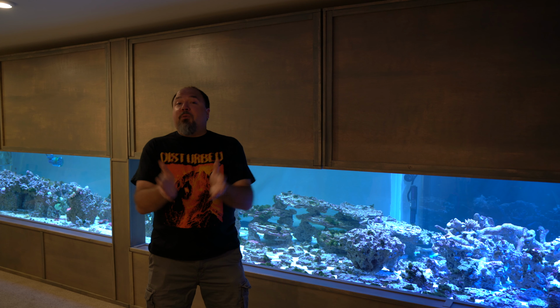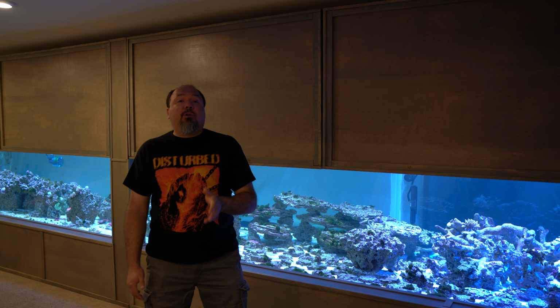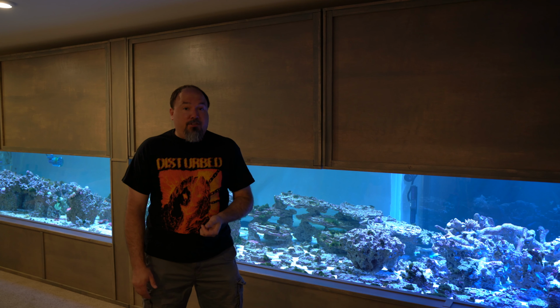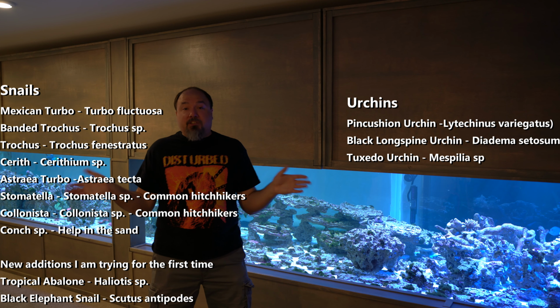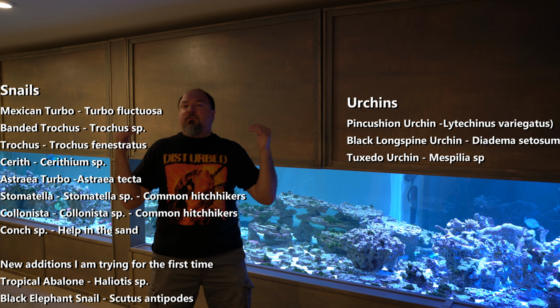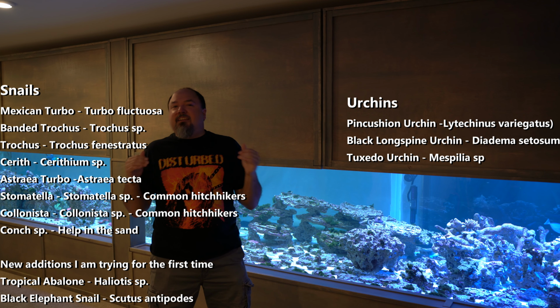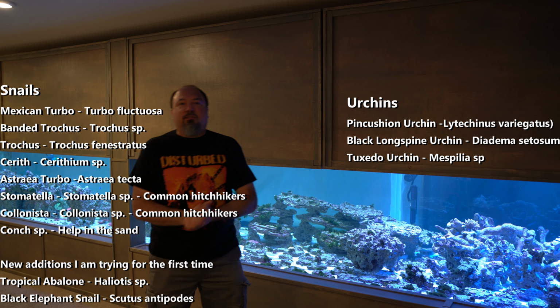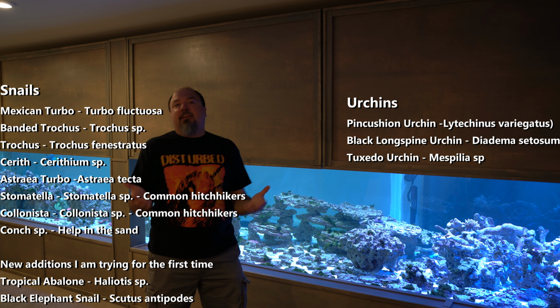So let's move over to mitigation steps, starting with invertebrate cleanup crews. My go-tos here are snails and sea urchins. And I've listed some different species on the screen here for ones that I like, and I kind of ranked them from most voracious algae eater to least. And this is purely my opinion and my observations over the years. And some of them I put on an equal playing field.